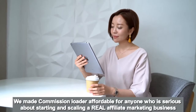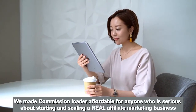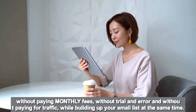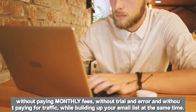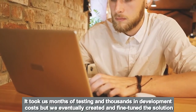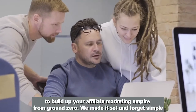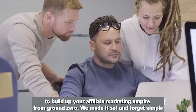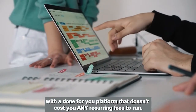We made Commission Loader affordable for anyone who is serious about starting and scaling a real affiliate marketing business without paying monthly fees, without trial and error, and without paying for traffic, while building up your email list at the same time. It took us months of testing and thousands in development costs, but we eventually created and fine-tuned the solution to build up your affiliate marketing empire from ground zero. We made it set and forget simple with a done-for-you platform that doesn't cost you any recurring fees to run.